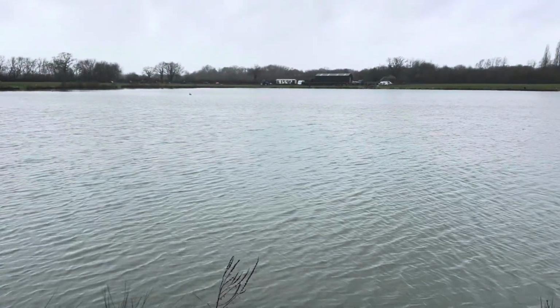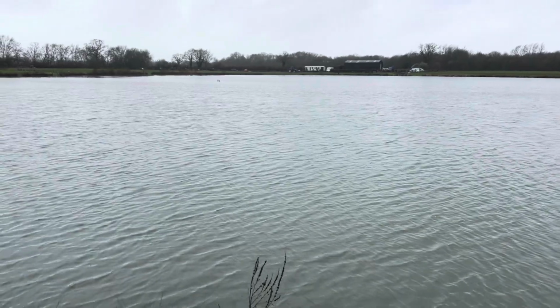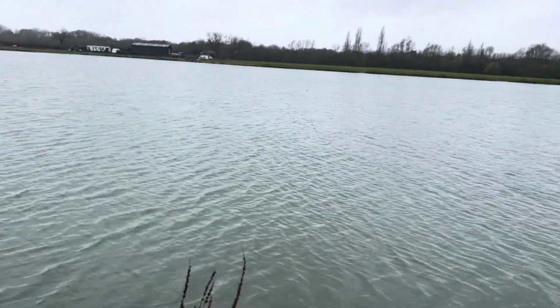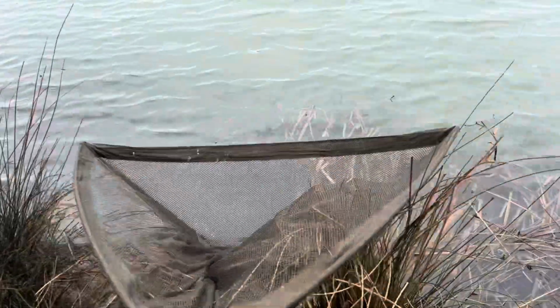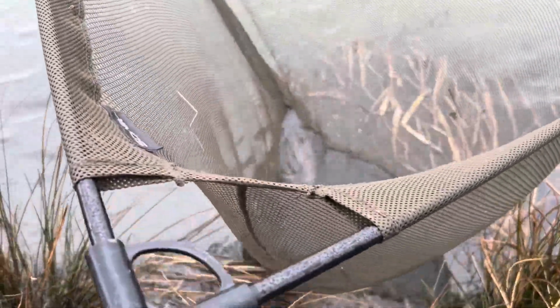Well, guys, it's never over until it's over, this session. If you work at it, it can come good, and as it has this time. In the net, we had one. No monster, but definitely a 20 plus mirror.